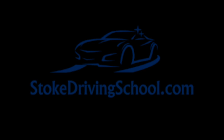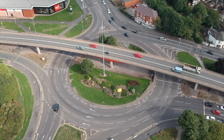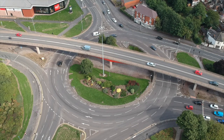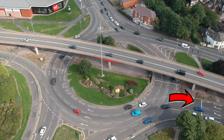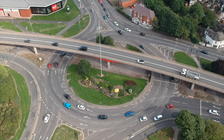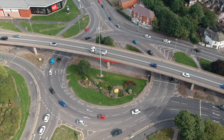Here we are looking at the Festival Park roundabout, the one that goes under the flyover. First of all, we're looking at approaching from the A500 marked here. There are 3 lanes. There used to be a bus lane here, but now there's not. There's just 2 lanes going right, 1 straight and left.